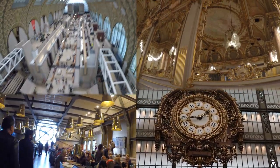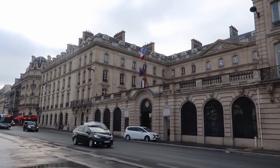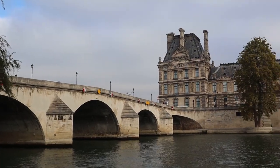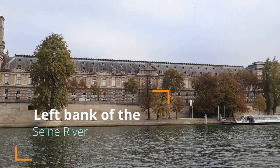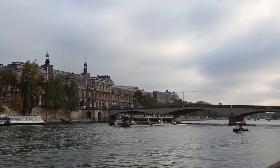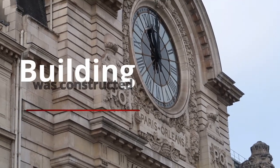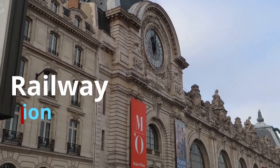We were staying in Paris. Musee d'Orsay is located on the left bank of the Seine. The building was constructed originally as a railway station.